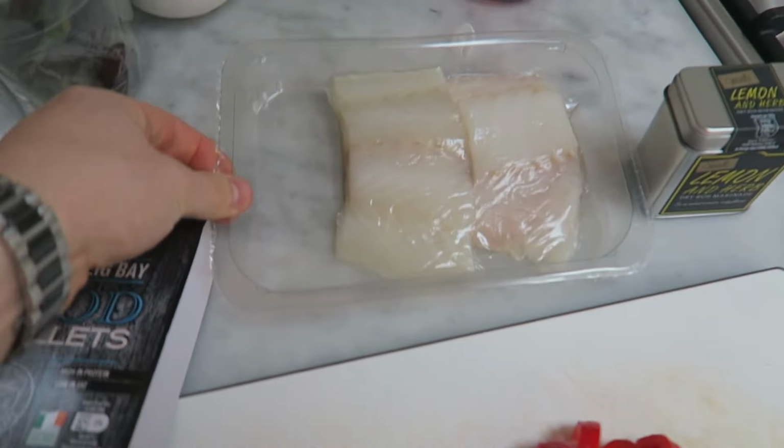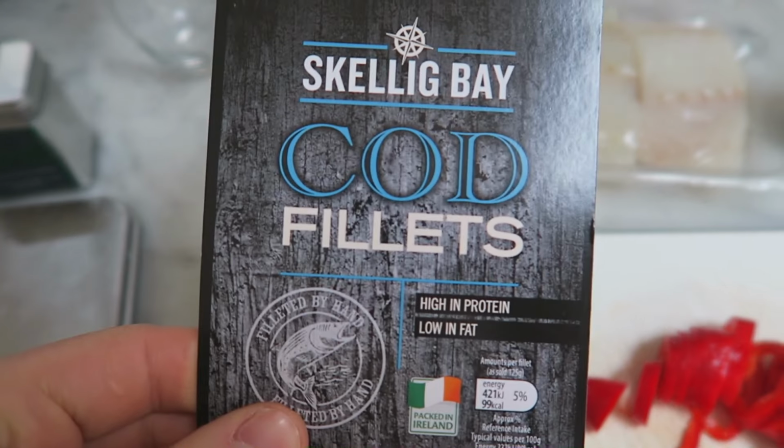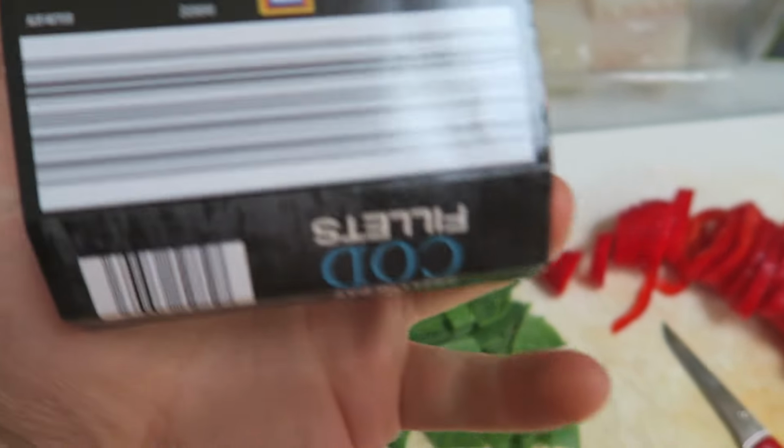Then I'm going to have some fish for breakfast, cod fillets. I'll show you what that looks like in a second. So I'm in like a rush this morning to get to work and get all my food made and eaten. So I'll just show you what I'm eating and then I'll catch up with you after work.